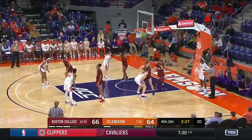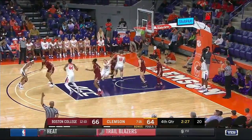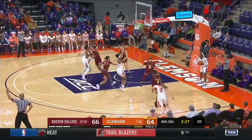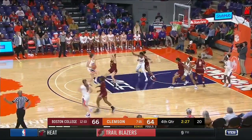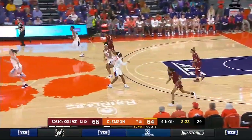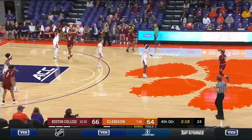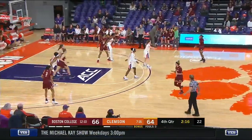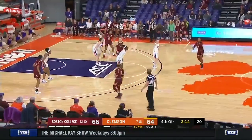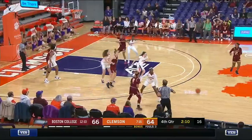So what are you thinking? Probably a play call for Thornton? Kendall Spray may be coming off this baseline screen. Hank tried to feed it inside, knocked away. There's no room to make that pass. That's twice Clemson has had a chance to tie or take the lead, and they've turned it over. 17th in the game, and a crucial one there by the Tiger team.